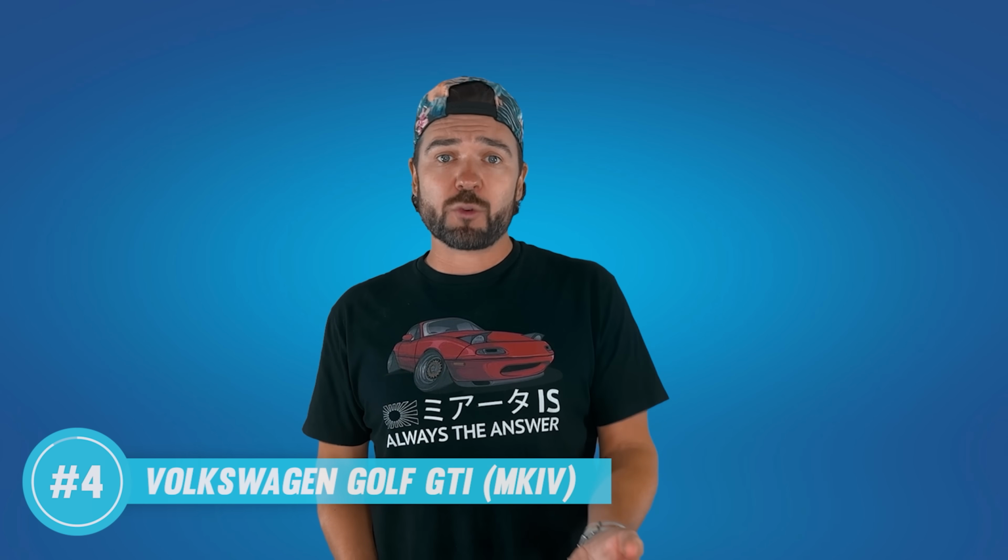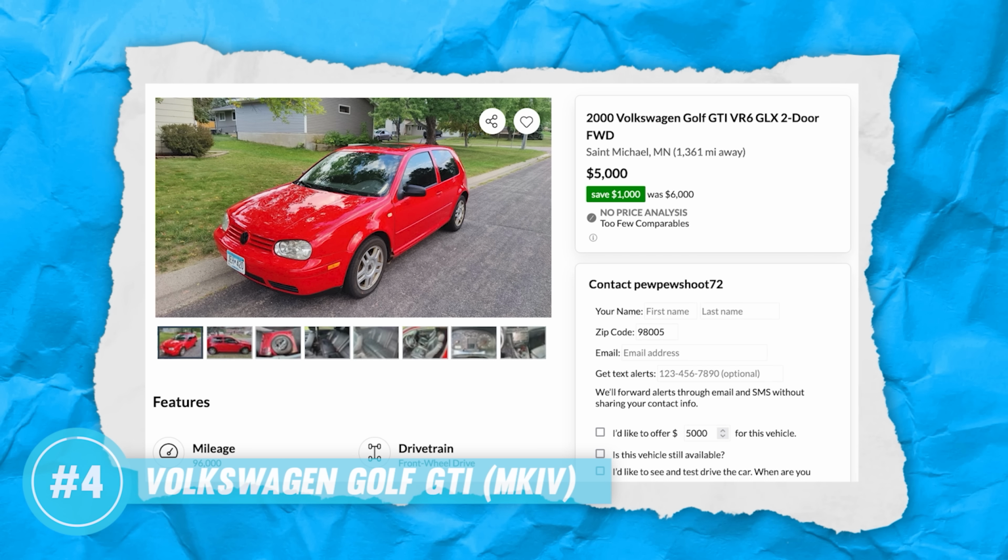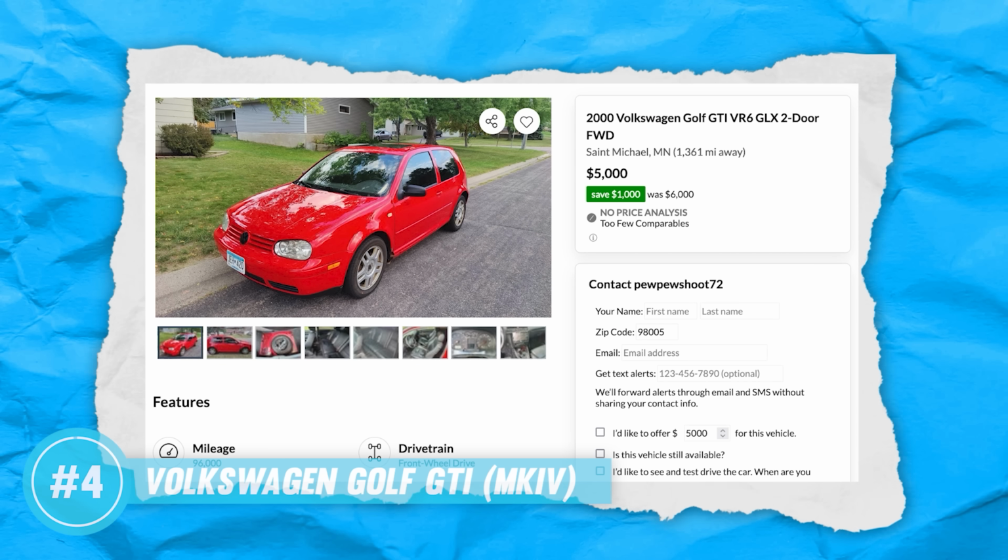And for $5,000, we're looking at 4th generation GTIs or Mark IVs. Get a pretty dialed 1.8T or legendary VR6. Take your pick of either for under $5,000.